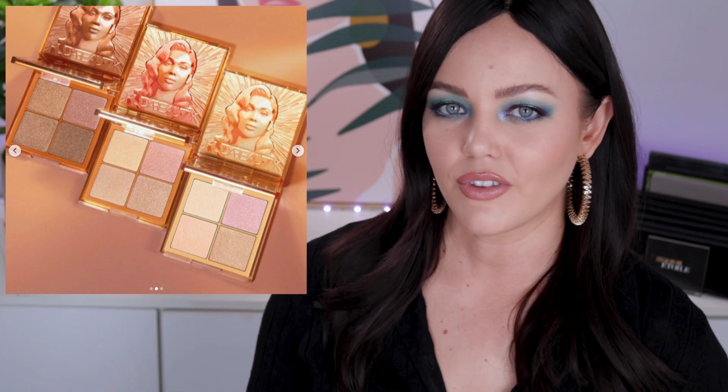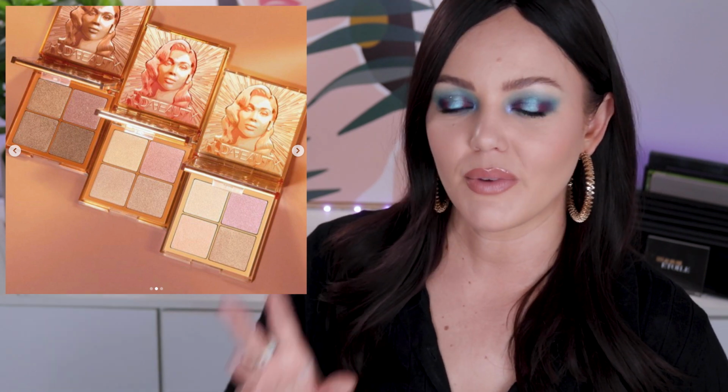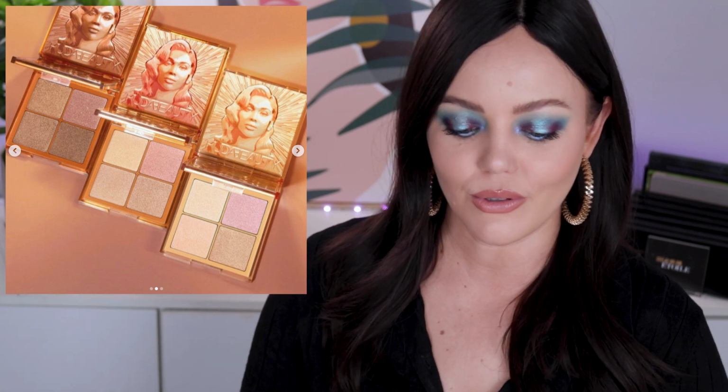Normally her packaging's pretty good. I don't know why she feels the need to always put herself on the cover of her products. That's fine, whatever. But she's got beautiful eyes. So on her eyeshadow palettes, it's all cool and stuff. But this, I'm just like, who okayed that? That's terrifying. It doesn't need to be like that.